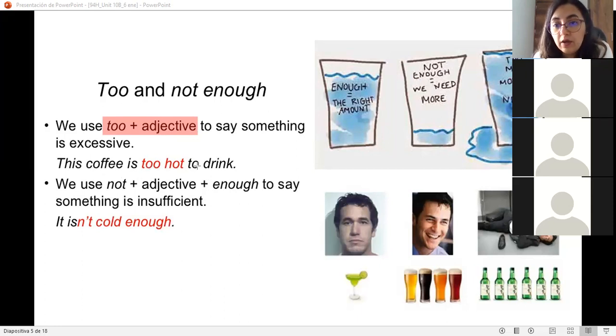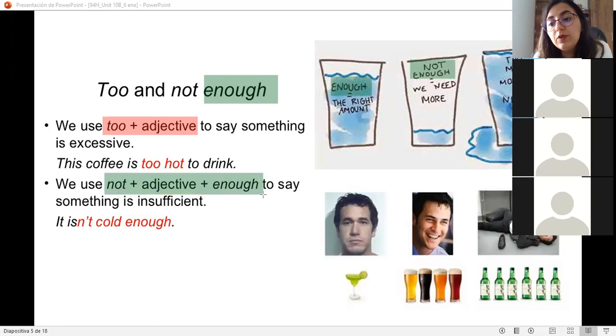What about the word enough? ¿Qué pasa con la palabra enough? Que significa algo un poco opuesto, ¿no? Enough significaría suficiente. El truco de esta palabra enough es que ustedes pueden ocupar que algo es enough, algo es suficiente, la cantidad suficiente, la cantidad adecuada. Si ustedes ocupan el not enough, ¿sí? Not un adjetivo y enough, es porque lo que sea que estén consumiendo o haciendo no es suficiente. ¿Sí? It's not enough.